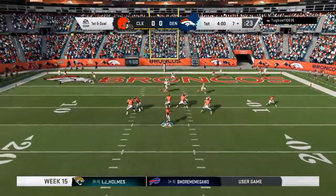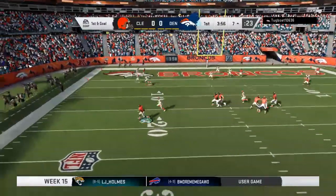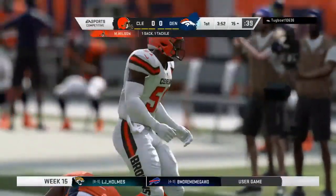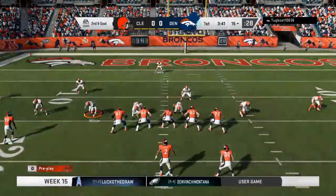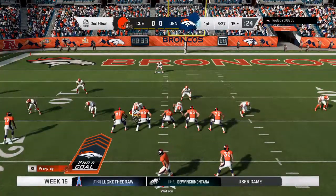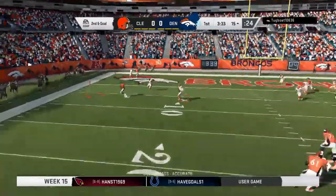Out of the gun, Watson. Forced out to his left. And time finally runs out. He can't get rid of the football, and he's taken down. Mack Wilson able to record his 5th sack of the season. Another try after the first down sack.